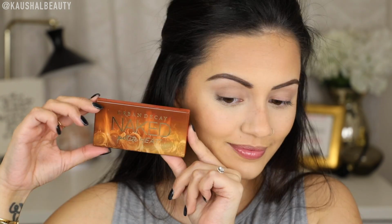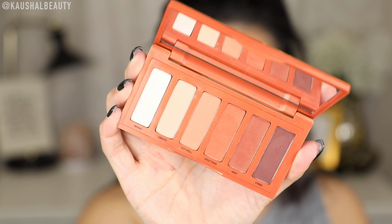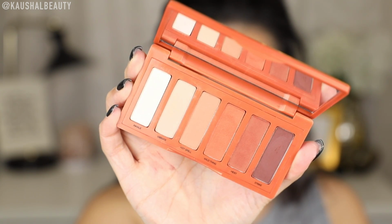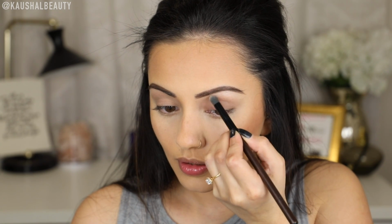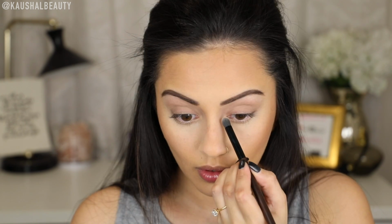Here I'm taking the Naked Petite Heat. It's so cute and it's so small, but I just love the tones in this palette. It's such a travel friendly palette. You've got everything in there to create a really daytime eye, which is what I'm doing, or a very dramatic smoky eye. I've taken the shade Inhale and I've popped that onto my brow bone and the inner corners of my eyes to add some highlight before taking the shade Hot Spell.